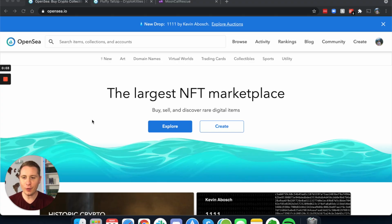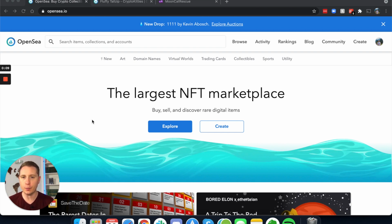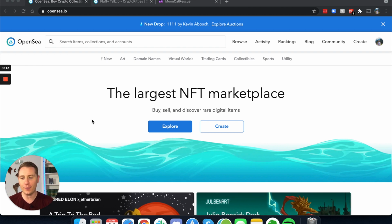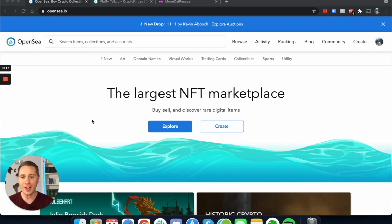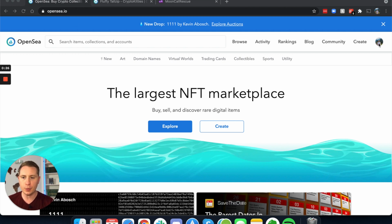Now I'm going to switch over to my laptop and show you the exact step-by-step process to buy a CryptoKitty. Hey everyone, so I switched over to my laptop and I'm going to show you how to use OpenSea and how to get started buying an NFT, a digital art piece. For today's example, I'm going to buy a CryptoKitty, which I'm super excited about. You can sign up for the largest NFT marketplace, which is called OpenSea.io. You can create an account. It's pretty easy to set up.